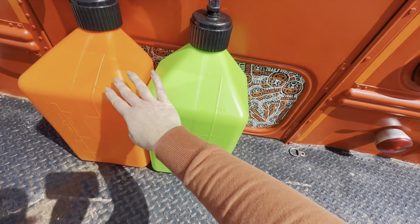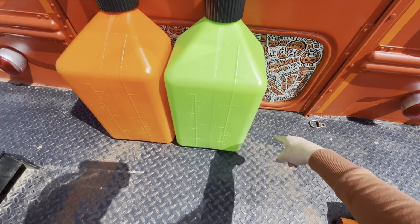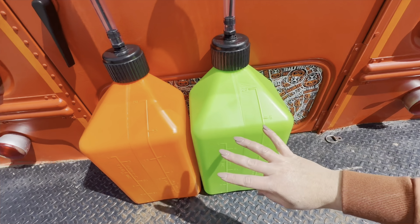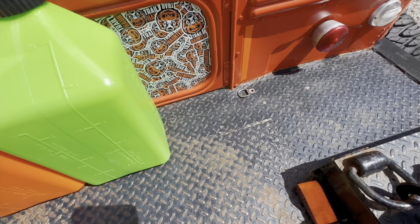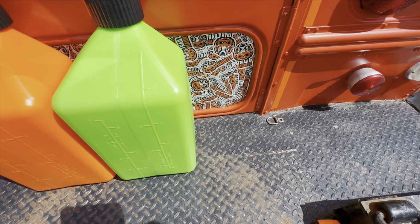So I've got gas, diesel, and then maybe like water. And then I'll just strap it from there to right there. And it will keep it nice and secure. And then I'm not covering any lights, you know, for emergency reasons. So I'm gonna go ahead and put those in. Hopefully these self-tapping screws go in okay. We'll see what happens.